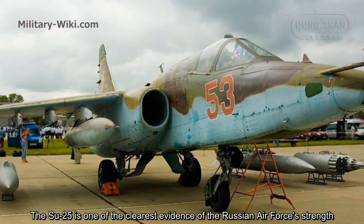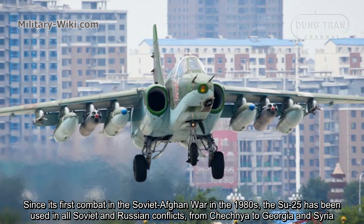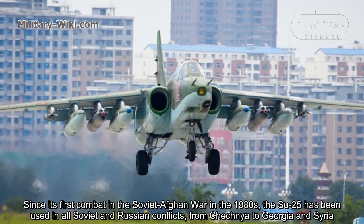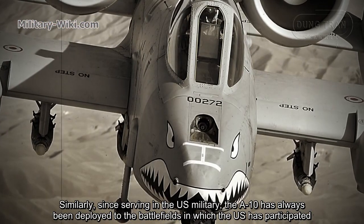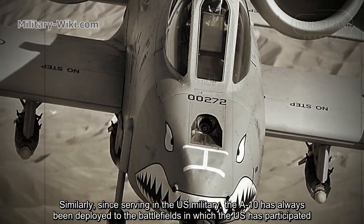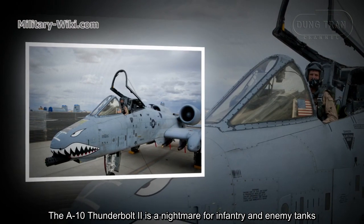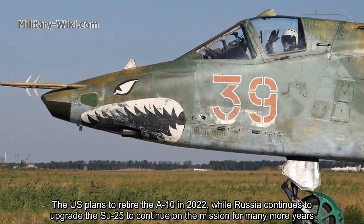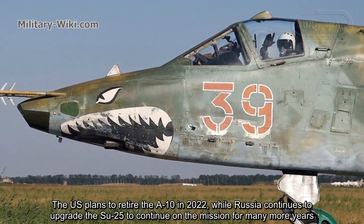The Su-25 is one of the clearest evidence of the Russian Air Force's strength. Since its first combat in the Soviet-Afghanistan War in the 1980s, the Su-25 has been used in all Soviet and Russian conflicts from Chechnya to Georgia and Syria. Similarly, since serving in the US military, the A-10 has always been deployed to the battlefields in which the US has participated. The A-10 Thunderbolt II is a nightmare for infantry and enemy tanks. The US plans to retire the A-10 in 2022, while Russia continues to upgrade the Su-25 to continue on mission for many more years.